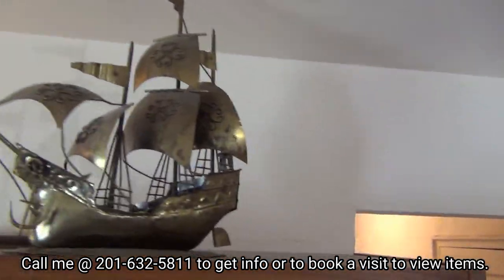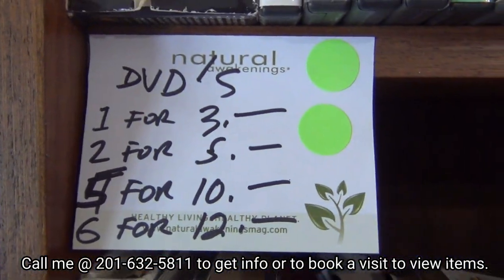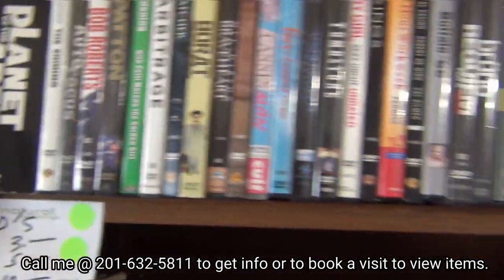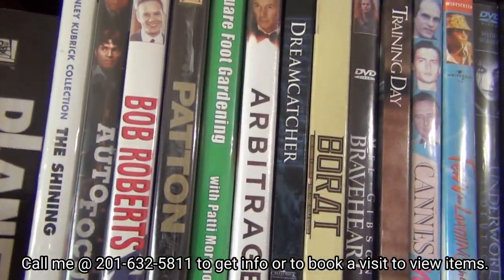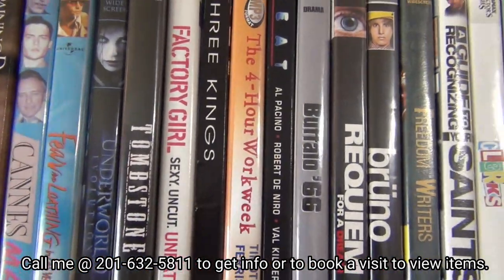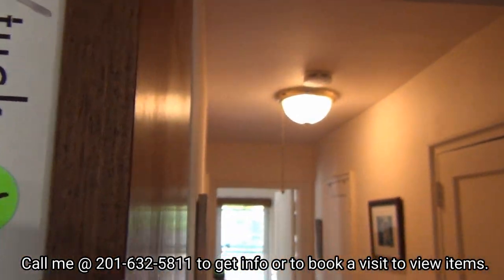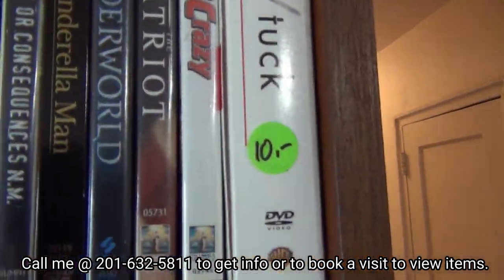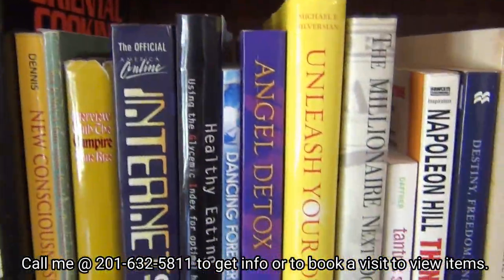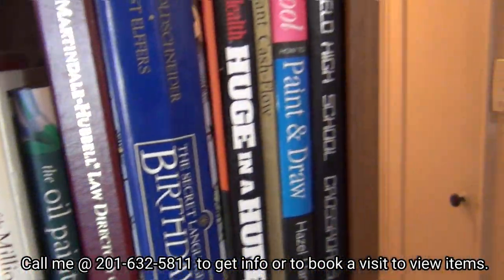And there's another look. So here we have DVDs, 1 for $3, 2 for $5, 5 for $10, and 6 DVDs for $12. And Planet of the Apes is mine, keeping it. But I got a lot of great titles here, and most of them are for sale. So come by and check them out. Nip Tuck is for sale. Complete first season, $10. Okay, most of these books are for sale as well. And some great titles for young, developing minds, let's say. So come on by and check it out.